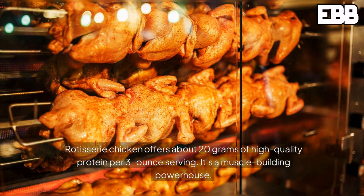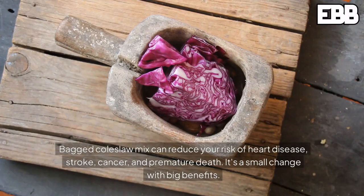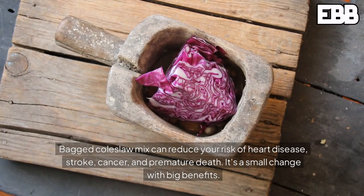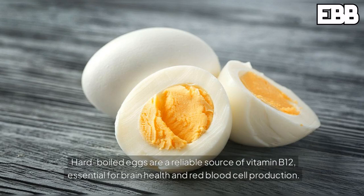Rotisserie chicken offers about 20 grams of high-quality protein per 3-ounce serving. It's a muscle-building powerhouse. Bagged coleslaw mix can reduce your risk of heart disease, stroke, cancer, and premature death. It's a small change with big benefits. Hard-boiled eggs are a reliable source of vitamin B12, essential for brain health and red blood cell production.